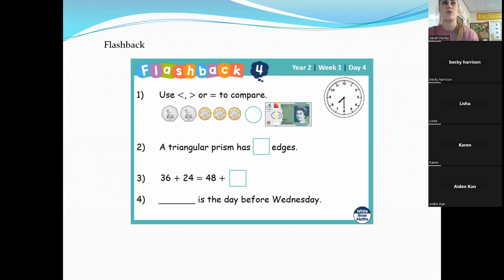previous year groups. I think it's really important that we do things like this, because often in the year 6 SATs, there'll be a question on something they learned in year 3. And if the children haven't looked at it again, it could just slip their memory. So I think it's really important we have these flashbacks. And they're a really lovely way to start the lesson.